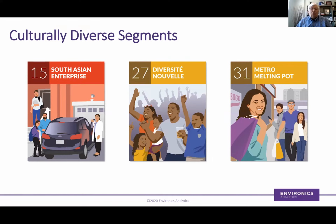We have 4 segments that have a moderately high concentration of the Chinese and other Asian populations. But we also see segments, example being Metro Melting Pot, that is real, what I would refer to as a diversity within the diversity, immigrants from many different countries around the world. And finally, we see examples of how immigration is spreading out. In smaller areas, starting to see higher concentrations, nowhere near the levels of Toronto and Vancouver, but noticeably high concentrations of newcomers and of their children.